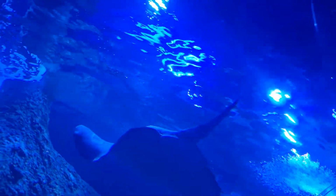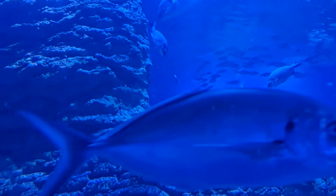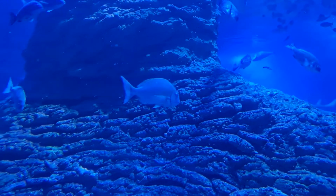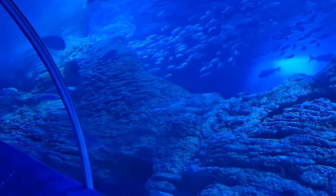While grey nurse sharks can grow up to 3.6 metres in length, they can't eat anything much bigger than a loaf of bread. In the past, the grey nurse's fierce-looking appearance made people think it was dangerous to humans and was hunted to near extinction.